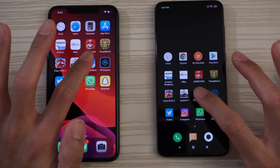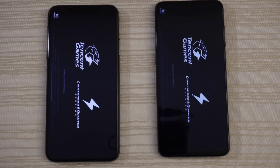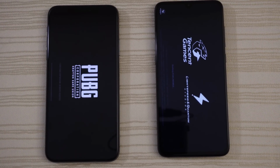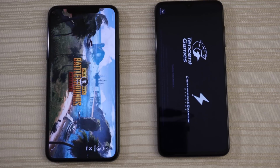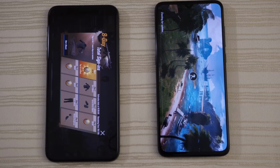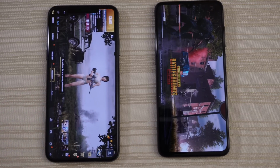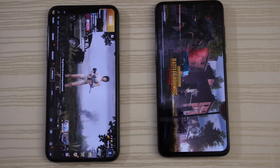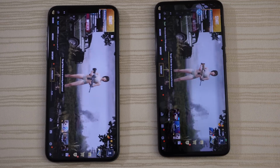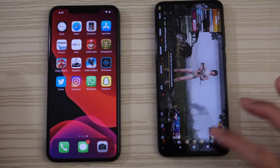And then we do have PUBG Mobile, of course. Gotta check that out, right? Gotta have PUBG. This one, I've noticed the iPhone always wins, but we'll see what happens. Yup, give the win to the iPhone on this. How far back is the Mi 9? Still loading on the Mi 9. All right, not too bad. Not bad overall, I'd say.